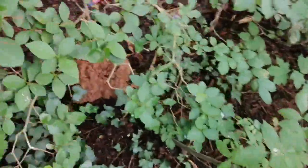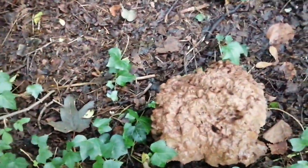About 4 feet that way, there's a really old one. Well, I'm presuming this is last season. Let's take a look at it. Come here. Ooh. Whoa, look at that.